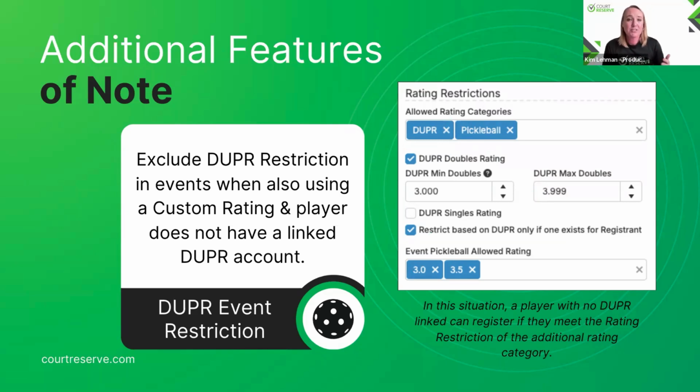So if you had players that didn't have a Dupr rating linked, this was preventing them from playing because they didn't have a Dupr rating linked. So now if you go ahead and restrict based on Dupr only if one exists for the registrant, it's going to exclude Dupr basically if the player doesn't have a Dupr account linked. If they have a Dupr account linked and they're either NR or they don't meet this restriction, they're still not going to be allowed into the event.